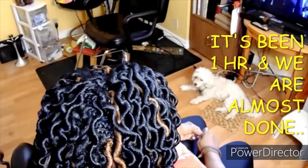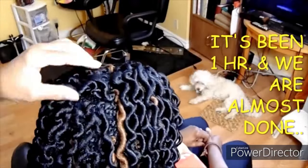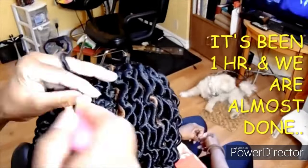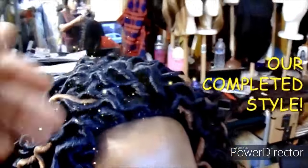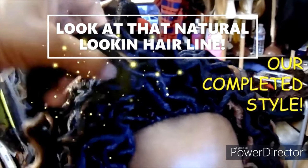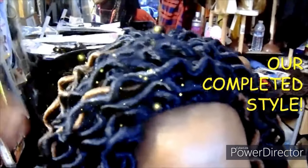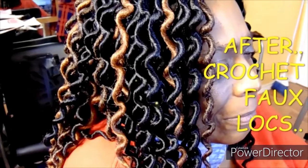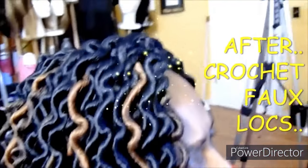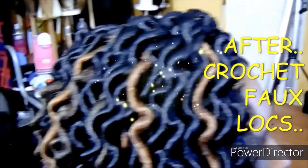Okay, family, so it's been about 1 hour of crocheting and we are almost done. Yes, look at that hairline. Doesn't it look so natural? I love this braid cap and how it gives that natural hairline. She did not want any baby hair, and this is our completed style.